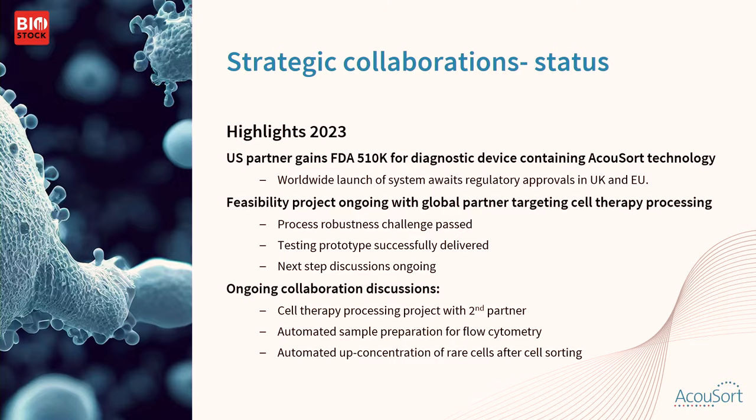Some highlights from the strategic collaborations, which is something that we work a lot with this year, is that we have an American partner that just recently got the FDA 510(k) approval for a device with our acoustofluidic technology inside. This is a huge milestone. This is the first time, as far as we know, that we have an acoustofluidic technology in a cleared device for diagnostics.